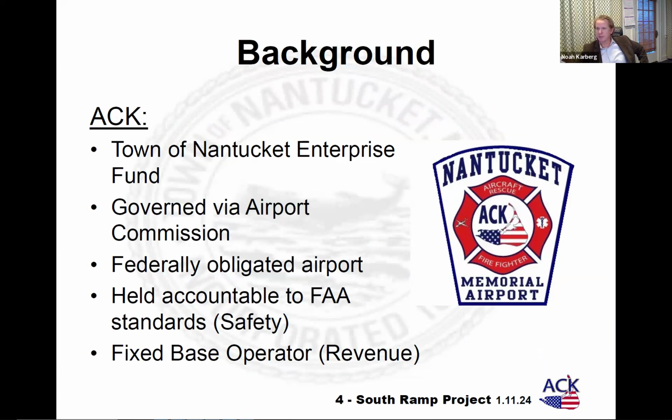So for background, I am before you as a town employee, and the airport is an enterprise fund of the town of Nantucket. What that means is that we have a separate user-funded budget from the town. We are governed by a 5-member airport commission, which is appointed by the Nantucket Select Board.